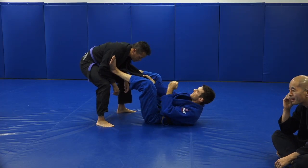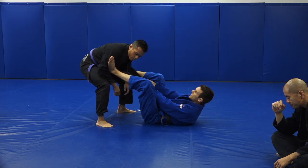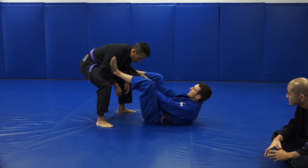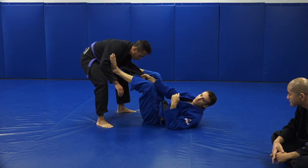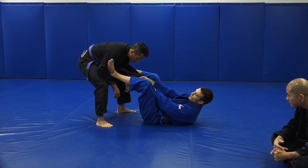So, yesterday, we went over the spider lapel position. Just to define that in a brief review, we're going to hold with both hands on the bottom of his lapel. My feet are going to go on his biceps like so. This is a position that's common after you pull guard. It's a pretty easy position to get. You grab the lapel and you sit down.